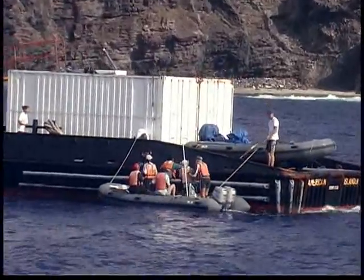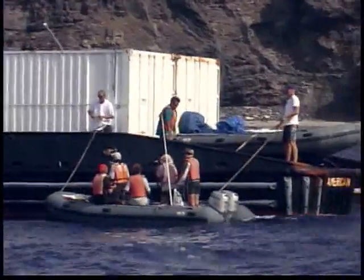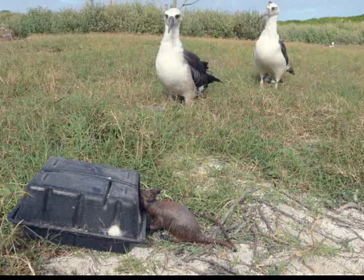The ocean surrounding the island is not a barrier for swimming rats and insects and seeds that fly or float. Government programs designed to eradicate alien species are expensive and labor-intensive. For example, the U.S. Navy and U.S. Fish and Wildlife Service spent $1 million eradicating the black rat from Midway Atoll.